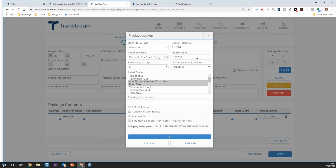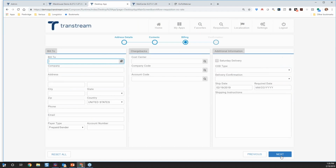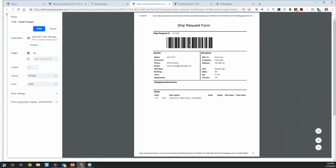You'll notice that we've got the standard information around the UN classification, some of the label codes, etc. It again gives an acknowledgement and a disclaimer that it's really up to the customer to be compliant and do all the things that they need to do there. These messages could be personalized based on your workflows as well. At this point, if I want to do cost center chargebacks and things like that, I can, but I'm just going to generate a ship request. Essentially, a ship request is just a barcoded document that would ride down with the shipment, potentially to a packing center or to my DGIS compliance officer.